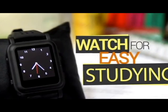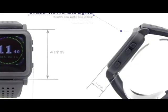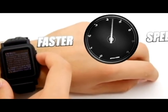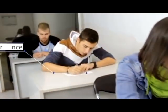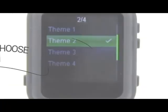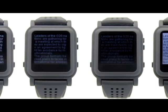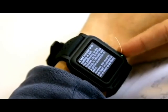Watch for easy studying version 2. It is much smaller and lighter, making it less noticeable during exams. With much faster text scrolling speed, you will have maximum performance. You can now choose between 4 different text modes. Set the brightness from brighter to darker. Also, there is our old emergency button, which saves you from being exposed.